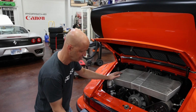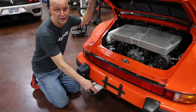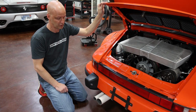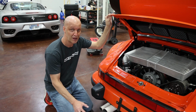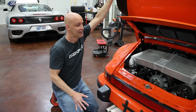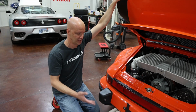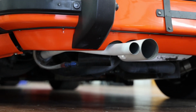And of course, then we have obviously two pipes. For those of you who don't know about 911 turbos, you have the main exhaust, and then you have the wastegate exhaust. And the really neat thing about this car is it will shoot flames out the back, which is awesome at night. Really, really neat. And of course, white exhaust pipes. You'll notice in various cars, I love white exhaust systems.